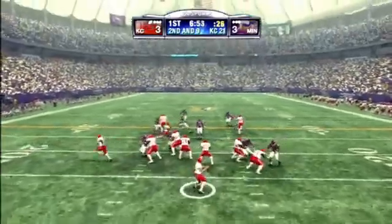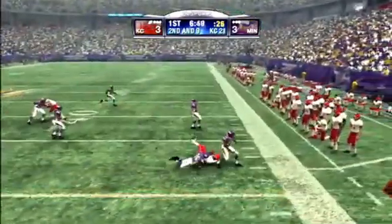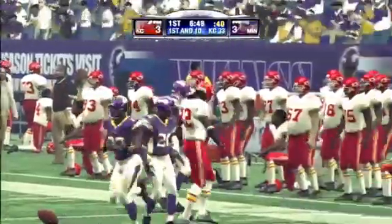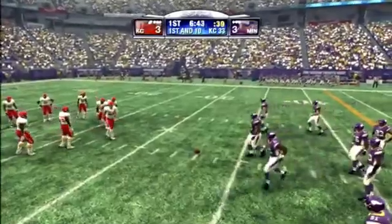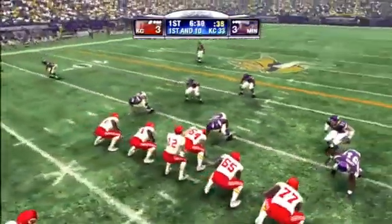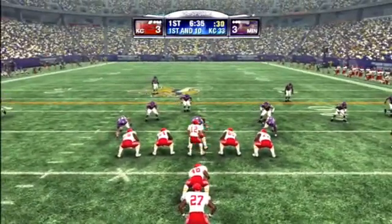Drops back to pass. He throws right. Makes the reception. He's dropped at the 33-yard line. That was a good-looking throw. Yeah, great throw, but maybe even a better read. He understood by watching what the defense did after the snap of the football exactly where to go with that ball.